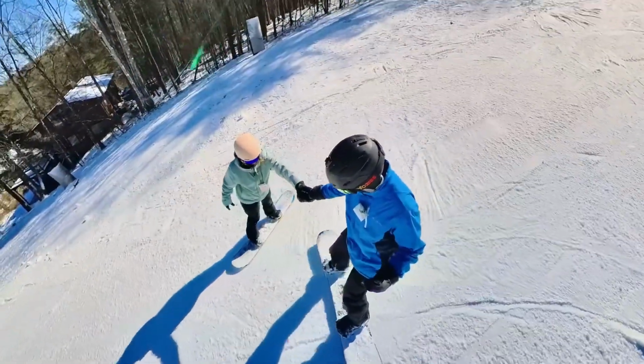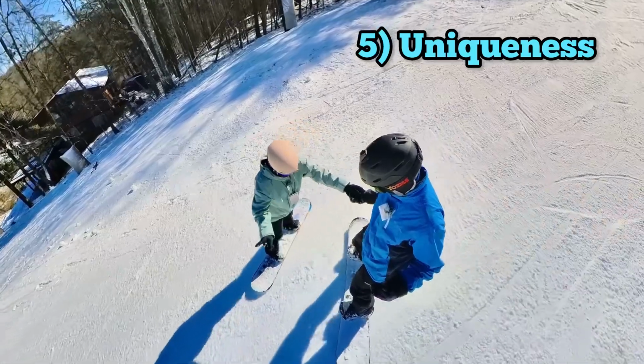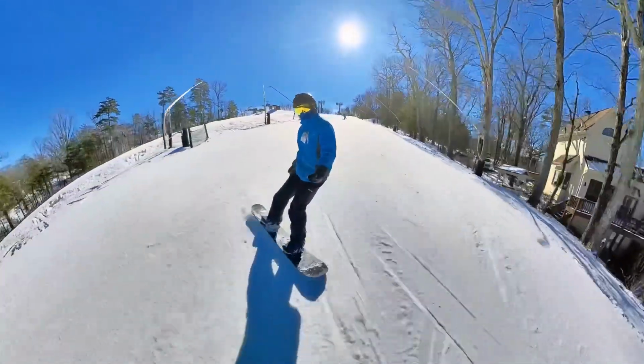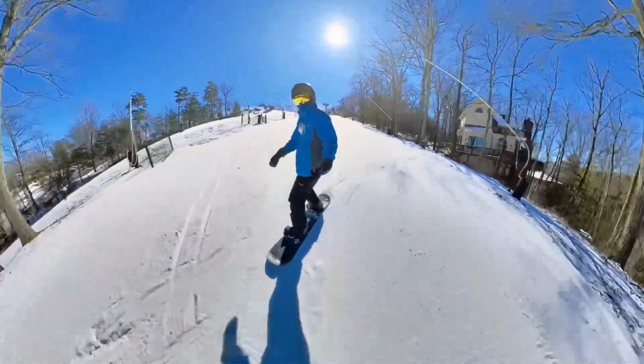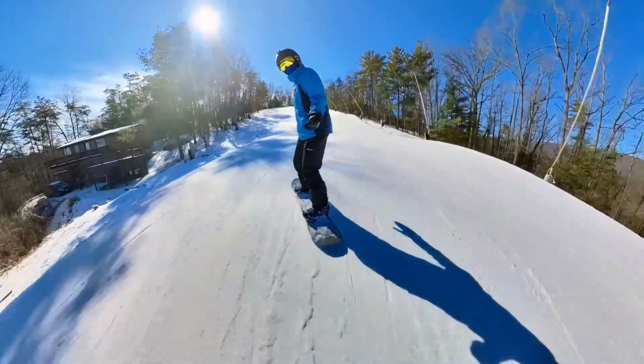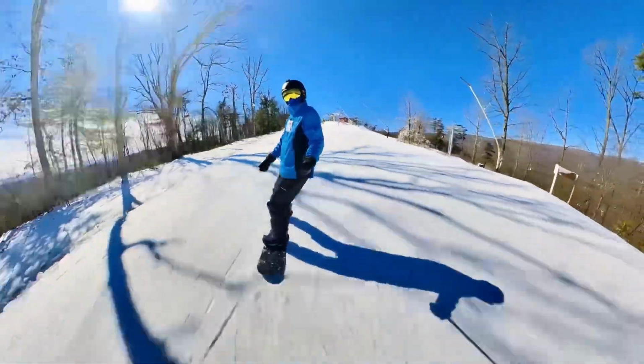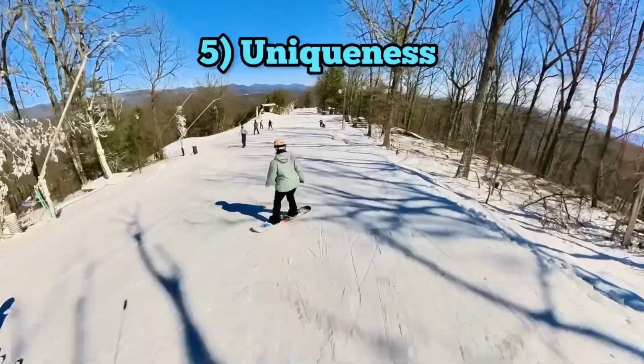The last category is uniqueness of the ski resort. What makes this ski resort stand out compared to others in the region? And honestly, the most unique part about Bryce is that it's smaller than its neighboring resorts. And with smaller ski mountains comes smaller price tags and possibly less skiers and snowboarders on the slopes themselves. Uniqueness gets an 8 out of 20.